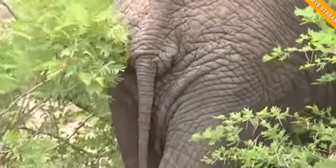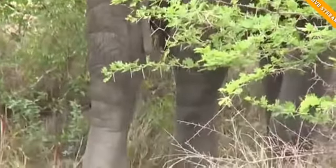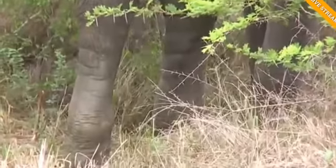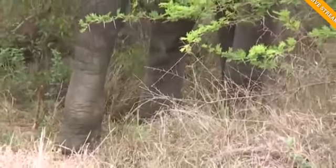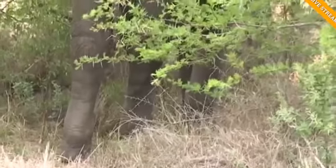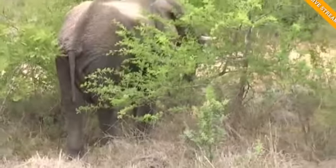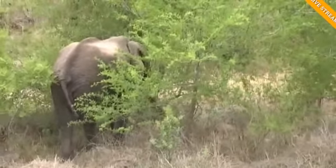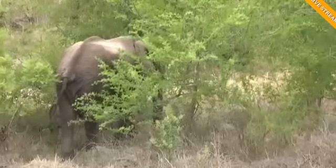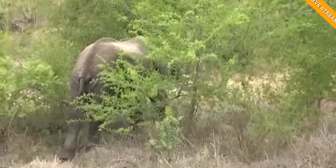There's some animals that will use bones. They'll pick up bones and suck on bones, and that gives them various salts. But I've never seen an elephant do that. So mainly from the soil, and then from the food that they eat. Of course, the proportion of salt in the plants will depend very largely on the salt content of the soil and the geology. And this area is not that rich in it.